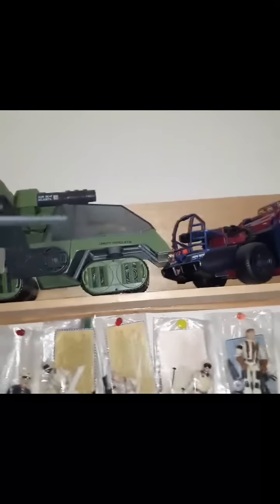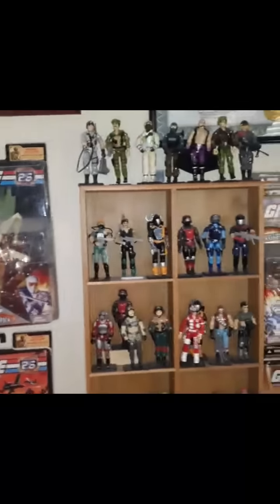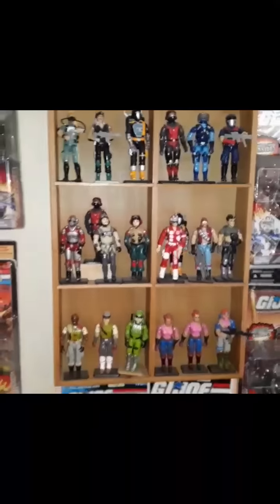Oh, it's my little girl when she was a baby. Most of my Black Majors. Right up there is a tactical battle platform, which I'll be reviewing this month. Tiger Force. And of course, all the 86 figures. Right there.